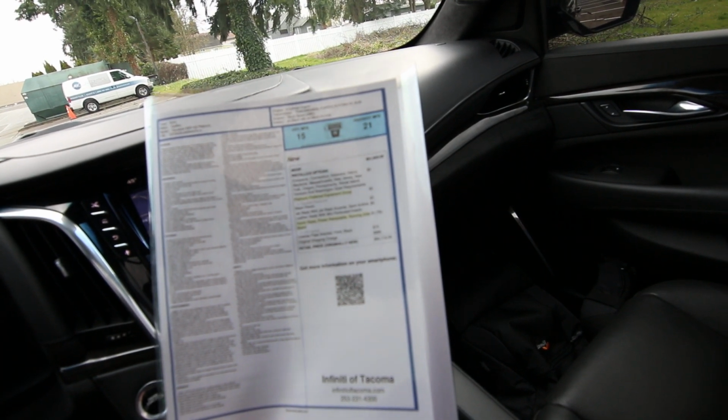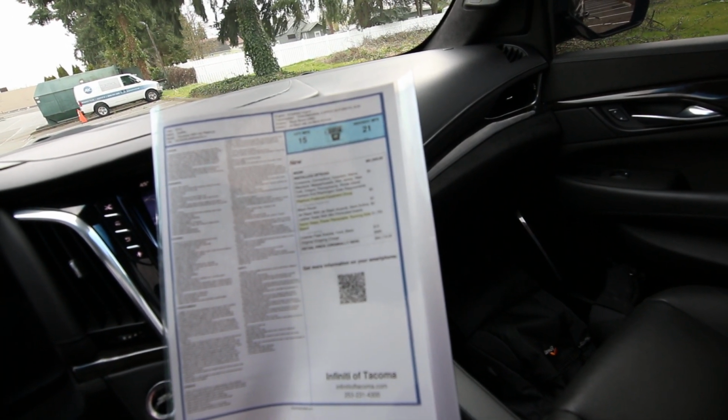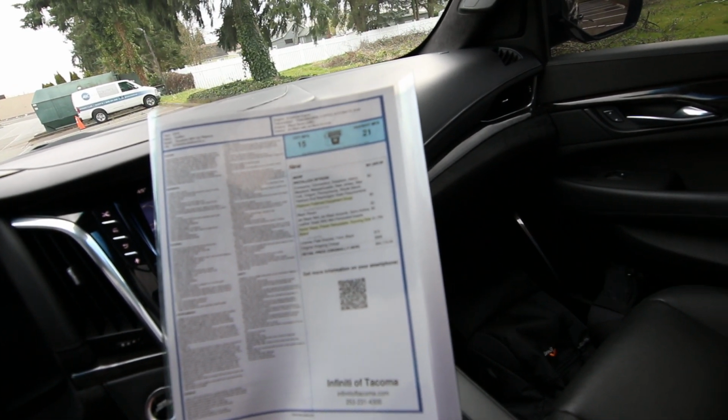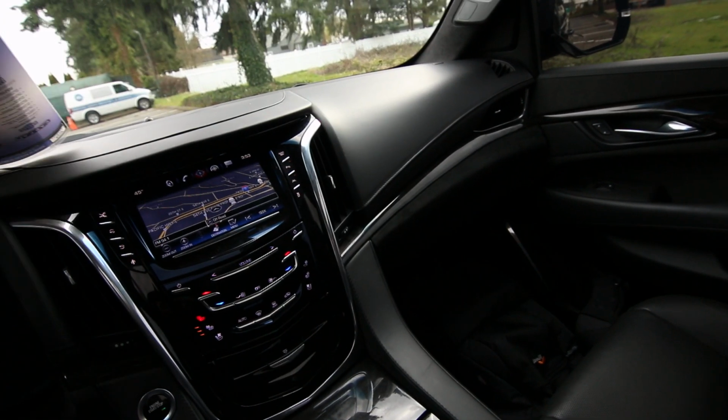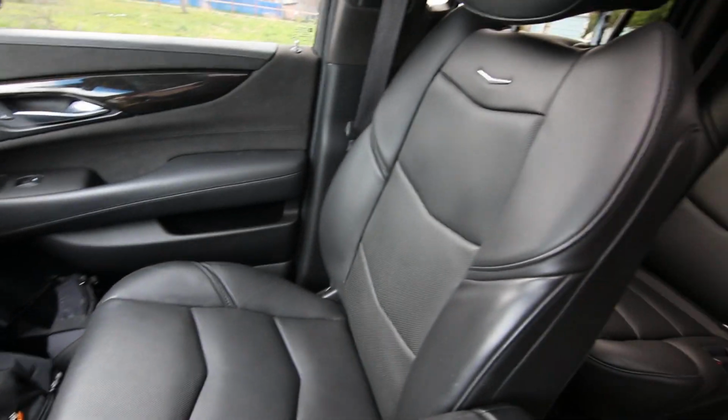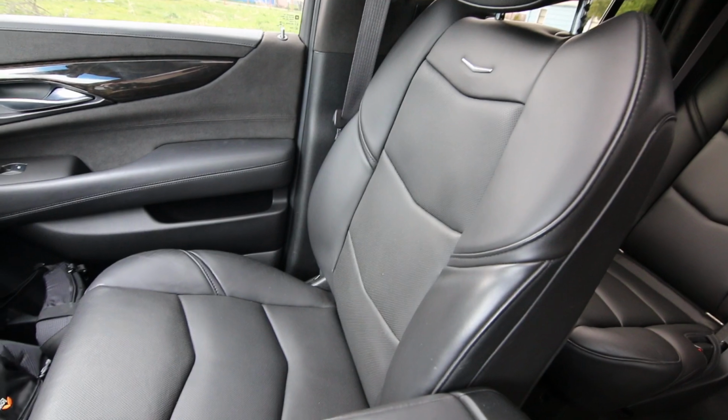It looks like it has optional assist power retractable running boards as a $1,750 option. I don't know if there's much else you can add as far as options go to the Platinum Escalade. Usually they come pretty much loaded with everything you can get.